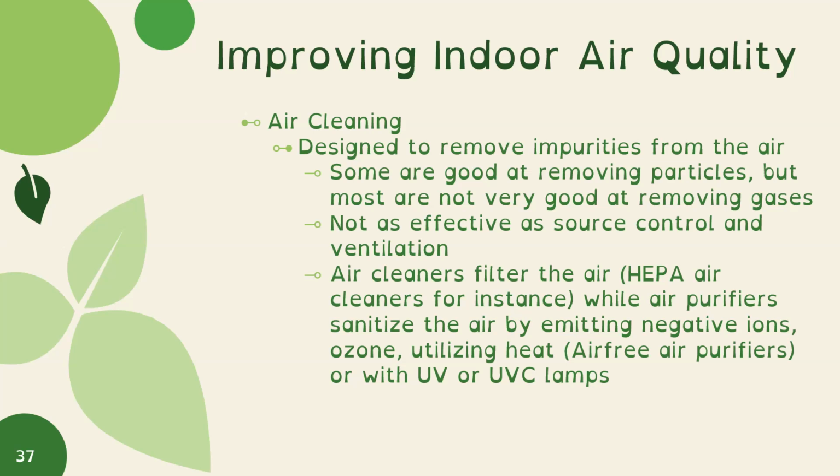They work in different ways, but they contribute other things to your air and to your environment. So it is best to first use source control, then work on ventilation, and then finally use air cleaning.